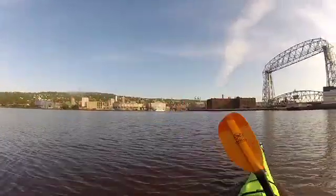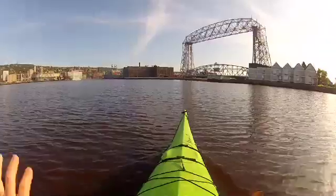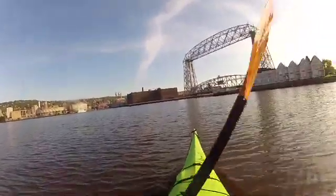I'd like to see the appreciation for the resource we have here. Ultimately, what we want to see is that the water's drinkable, the fish are edible, and the beaches are swimmable. And that we can all share this vision for this great place. Because a lot of people don't realize how wonderful the St. Louis River estuary is. What I would like to see 30 years from now is that recovery continue.